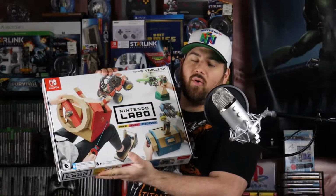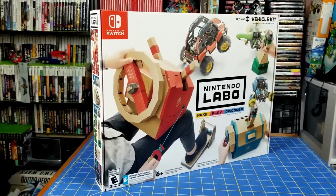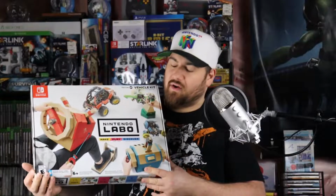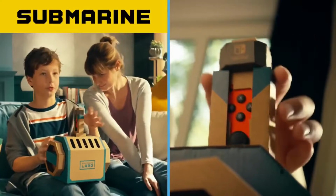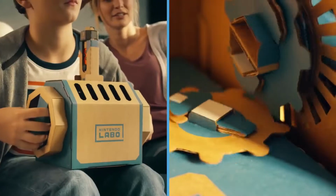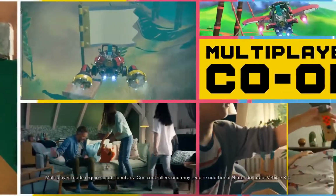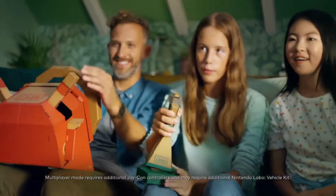Okay, next up at bat, I got the Nintendo Labo Vehicle Kit. This kit's supposed to be a lot of fun too. I hear it's not as good as the VR kit, but it looks like it's a fun time. Looks like you can build a lot of cool things with the vehicle kit. I'm excited to try this one as well. It looks like a lot of work to put the stuff together, but it looks like it's also a lot of fun, so should be a good time.